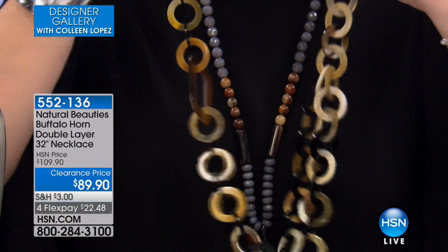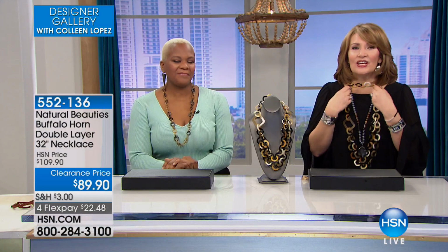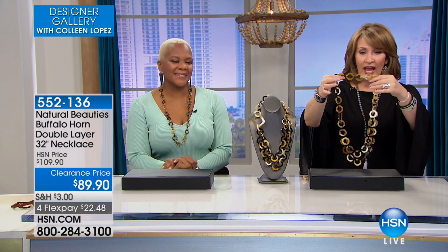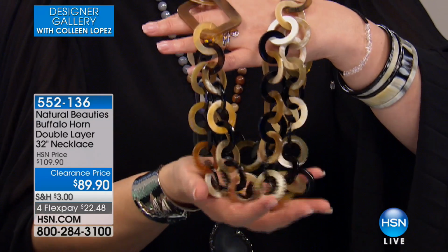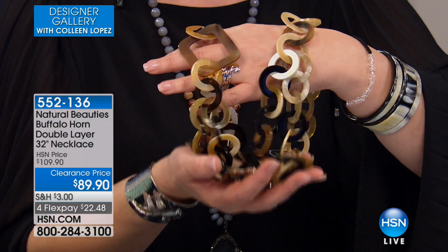$89.90 is ridiculous for this. I think I picked this for host pick. You did. I love this necklace. It is so cool. It's all hand carved, it's all hand done, it's all 100% natural, all this beautiful natural material. And if you call us right now, you can get this home for $89.90. That is an absolute steal. We don't have a lot of it, but I would get it in a second.